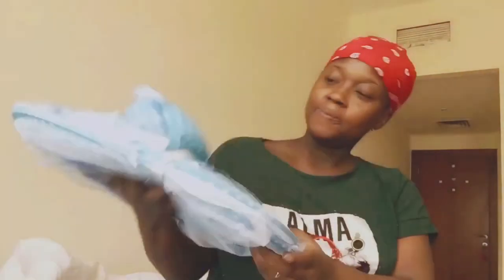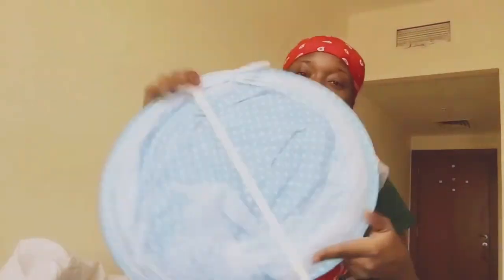We bought it in blue color because I'm having a baby boy, so we decided to go with blue color. For my baby girl, it was pink. So here it is. Actually, it looks like the one we had before. And this is like the mattress that goes inside.